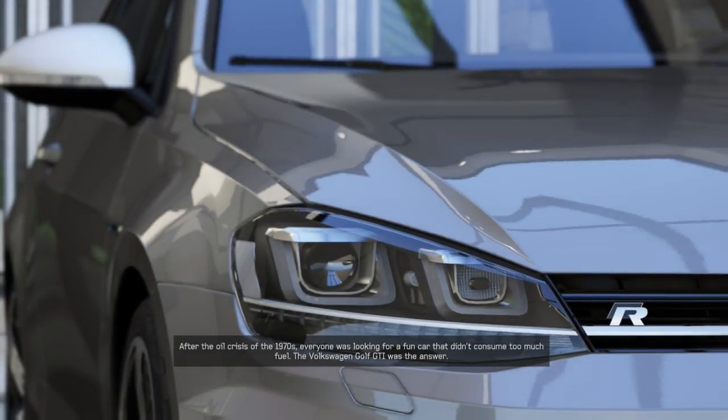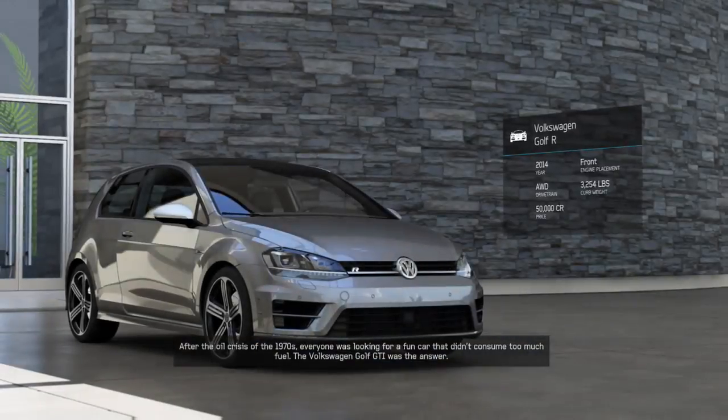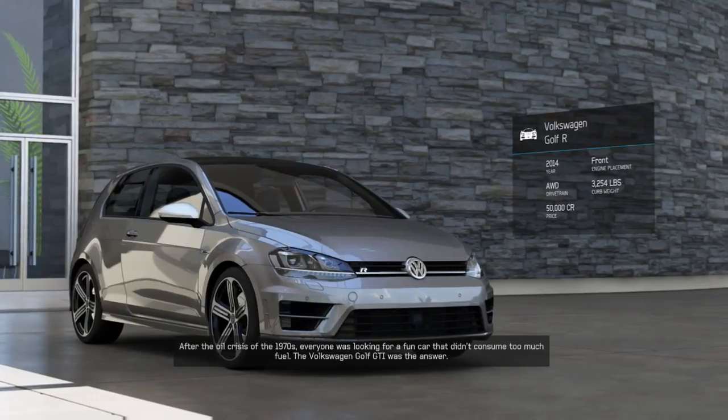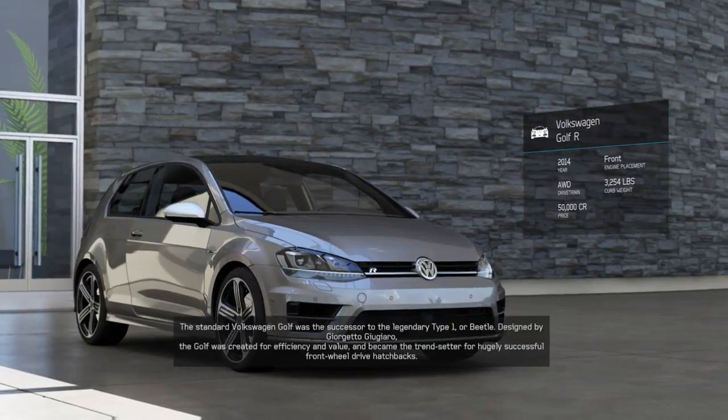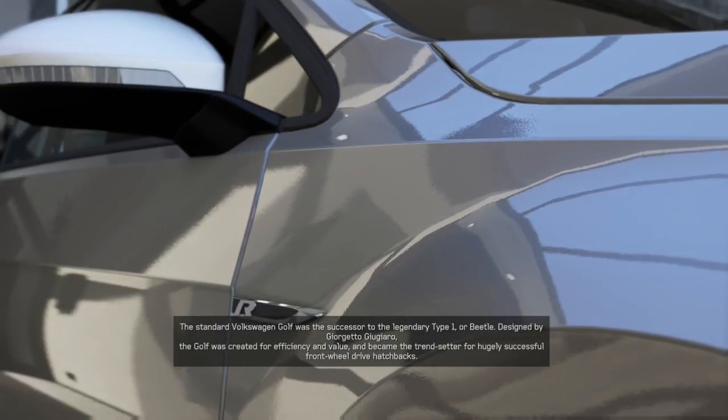After the oil crisis of the 1970s, everyone was looking for a fun car that didn't consume too much fuel. The Volkswagen Golf GTI was the answer. The standard Volkswagen Golf was the successor to the legendary Type 1, or Beetle.